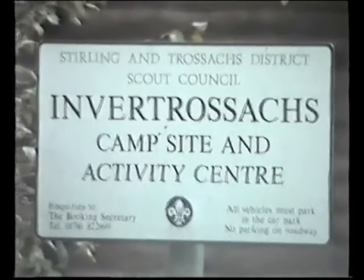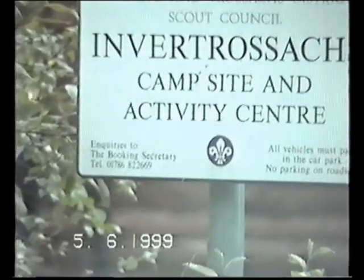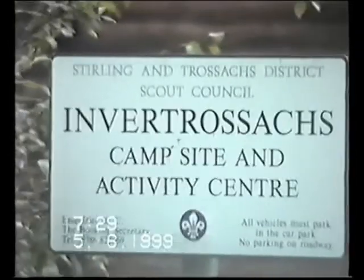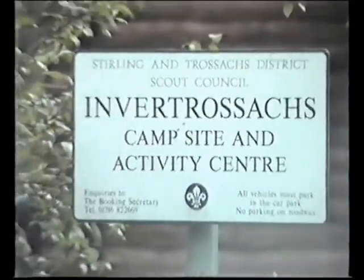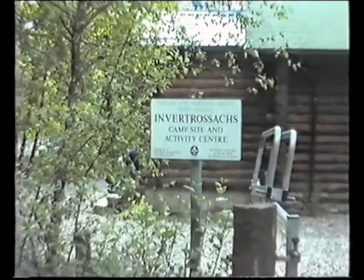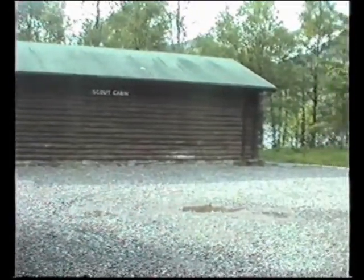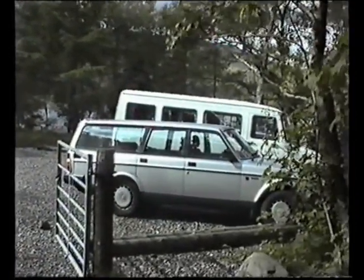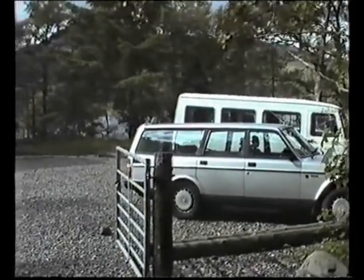Here we are at the Invertrossachs campsite and activity centre. This is a cabin on the side of Loch Venachar. Roger Eddington's car with the van.